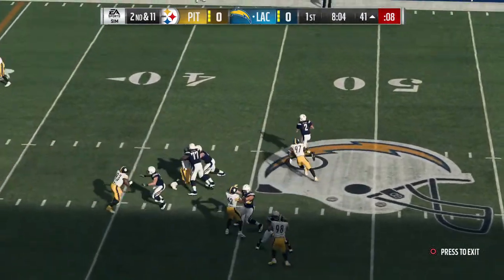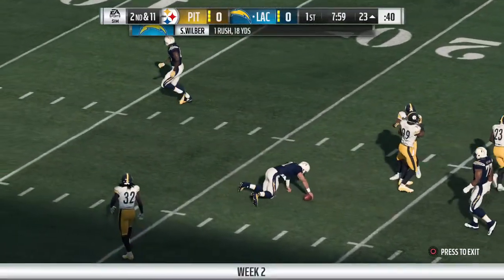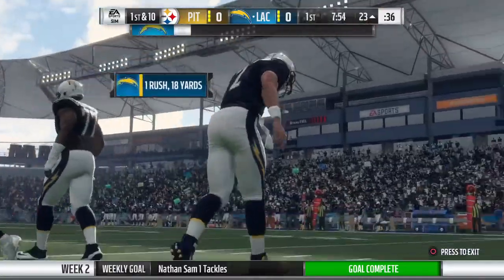Now a shotgun snap as they'll look to throw. And some room to roam now. And he'll slide down to avoid the contact. 18 big yards on that one, and a Charger first.